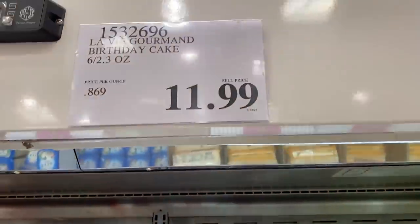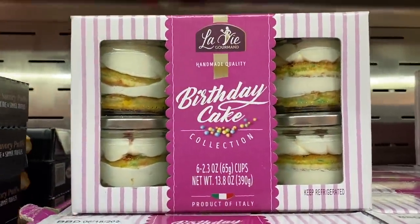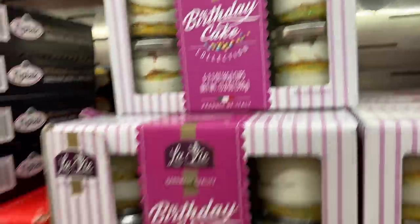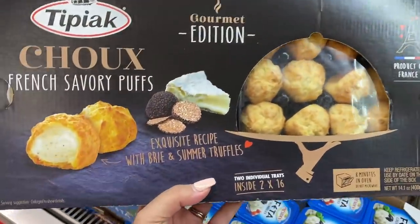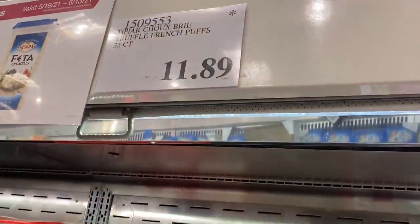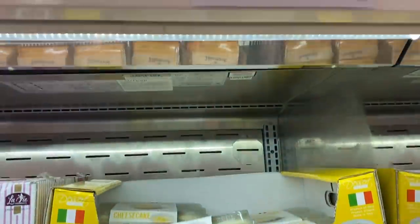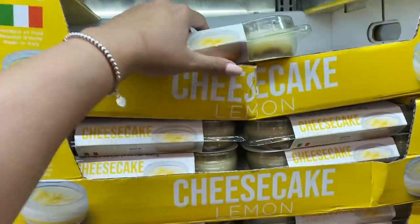So they have the Levy birthday cake. They're really cute. There's 9 of them, and they're in little mason jars. Those look good. But I want to show you guys these savory puffs. They're little French savory puffs. Brie and summer truffles. That looks really good. $11.89. And in case you don't like birthday cake, lemon cheesecake, $11.59.